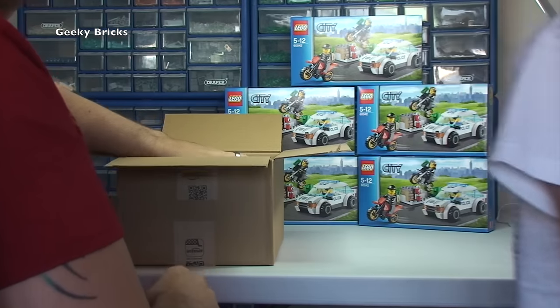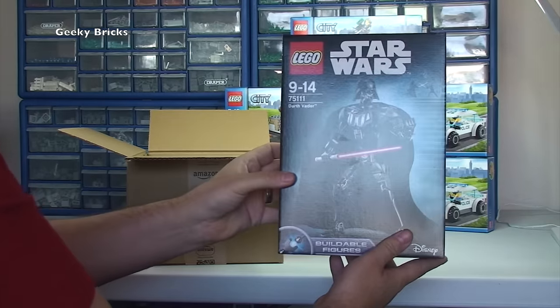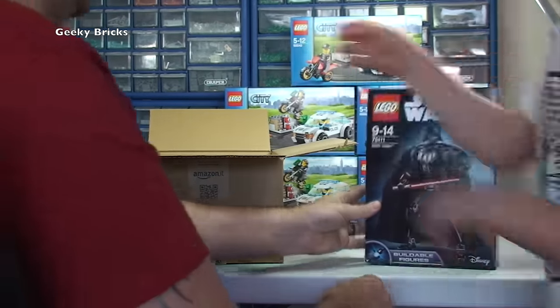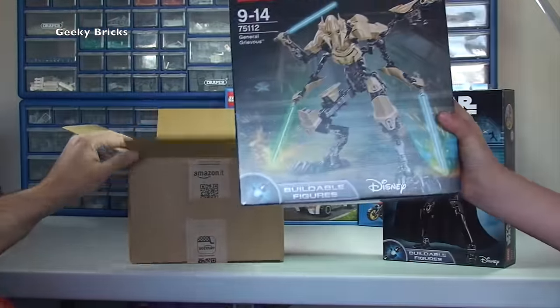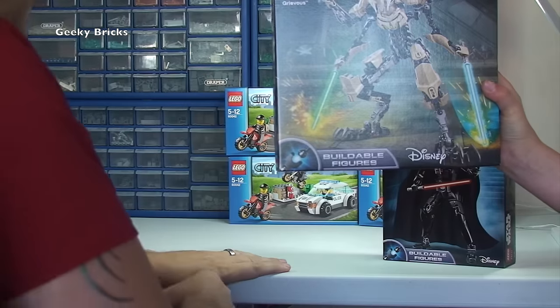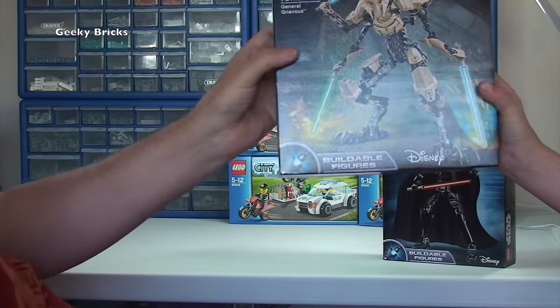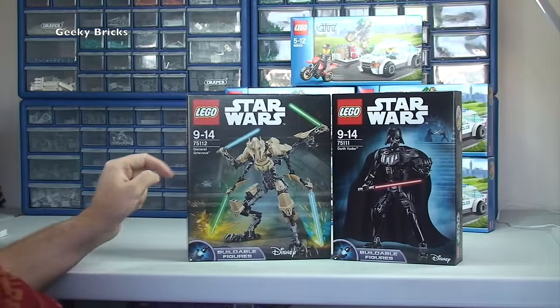So, we have... It is Lego Star Wars. We have the new Darth Vader figure and General Grievous. I've been looking forward to these two. I got these on Amazon because they're on offer. So yeah, these are for my collection. So we have Darth Vader and General Grievous.